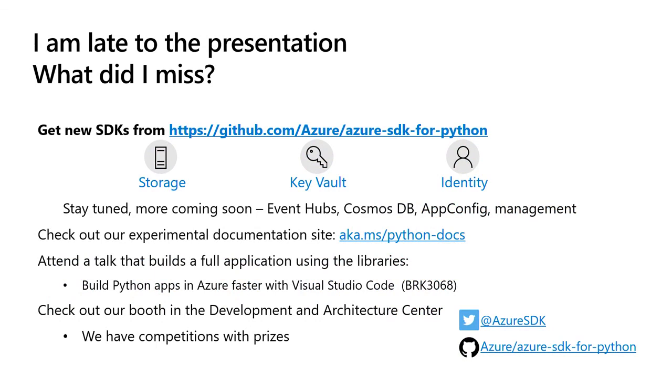So just to reiterate everything that we've discussed and truly push you to where you can go next, you can find all of our libraries on GitHub, github.com/Azure SDK for Python. The three libraries that are currently available are storage, Key Vault, and identity. And very soon, we are also releasing event hubs, Cosmos DB, app configuration, as well as trying to look into a lot of the deployment-oriented libraries in the management layer.